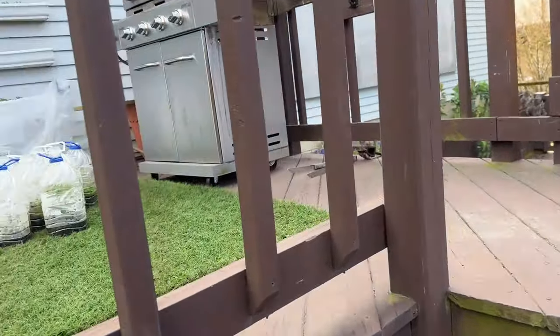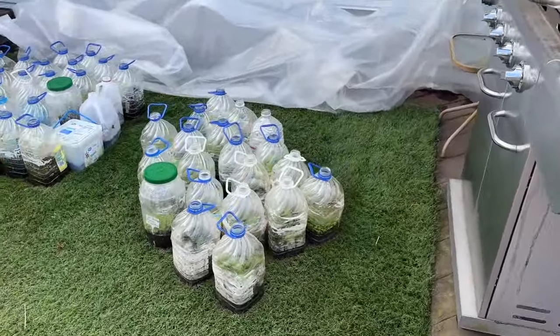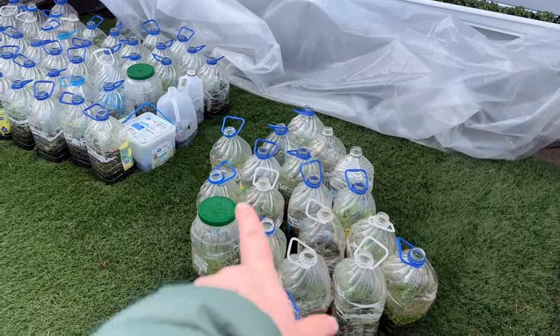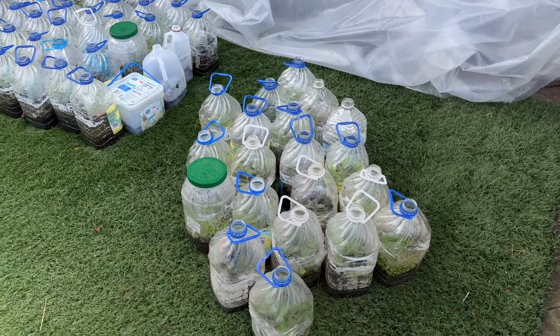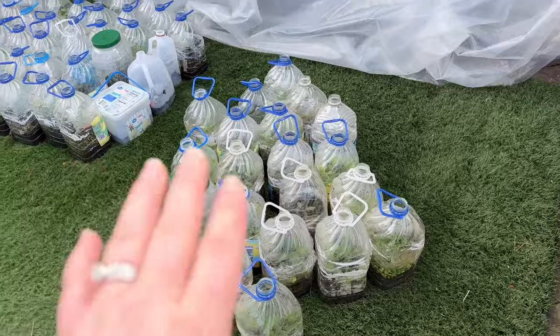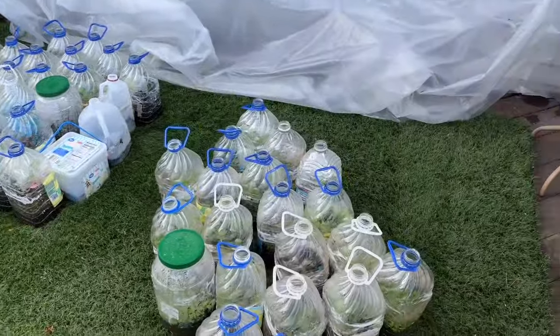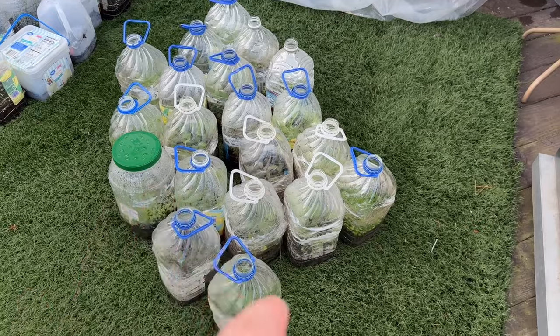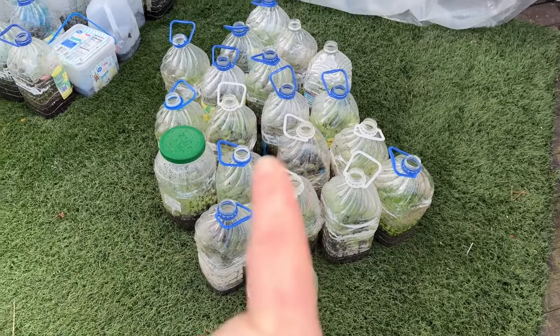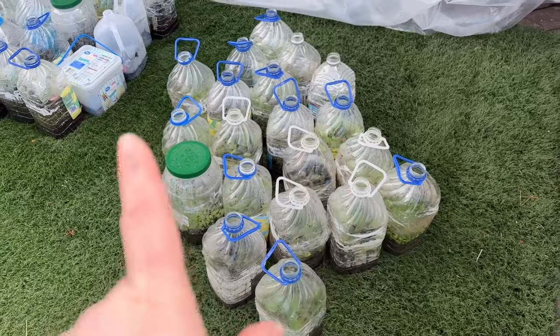But I did organize my jugs because I do want to plant some of these up. So these are all kales, cabbages, carrots, things that I'm going to open and do a quick video, but I'll add it to when I do the big reveal when I open all the rest of the jugs. But I want to open these now because they're ready to go and they need to be planted. Otherwise, I will not get any cabbage. I will not get any cauliflower.